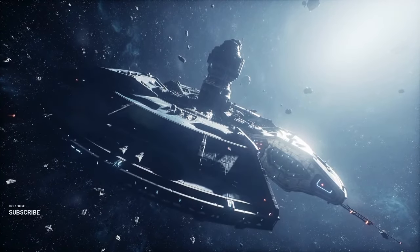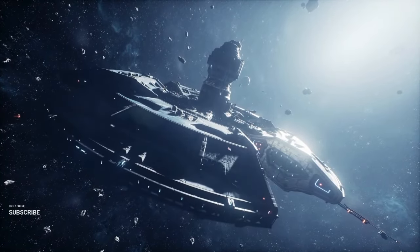Now you might wonder, why haven't we built an ultra-large modular space telescope that's assembled right in space? The idea has merit, and frankly, it feels like we're overdue for such an innovation in space-based observation.